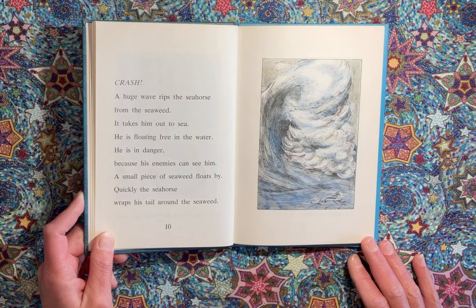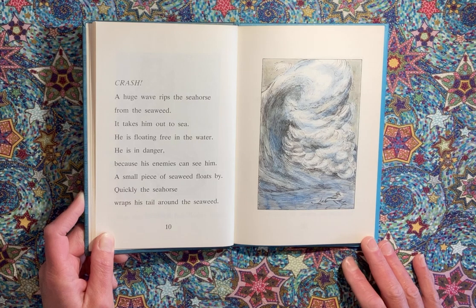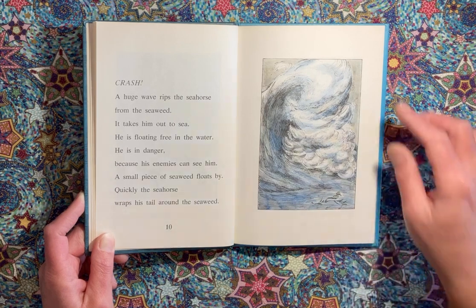Crash! A huge wave rips the seahorse from the seaweed. It takes him out to sea. He is floating free in the water. He is in danger because his enemies can see him. A small piece of seaweed floats by. Quickly the seahorse wraps his tail around the seaweed.